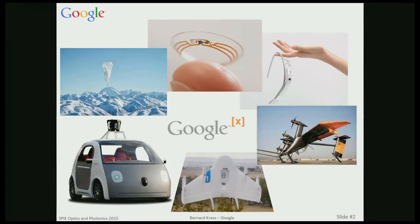You can recognize, of course, the self-driving car project, Glass, in which I was involved deeply, the smart contact lens project, Project Loon, Project Wing, the drones, and some other projects like Project Makani, which is a kite wind turbine. Now, some of these technologies rely heavily on optics, especially Google Glass, the smart contact lens, and of course the sensors on the self-driving car.